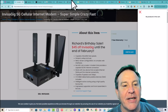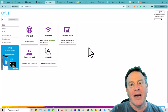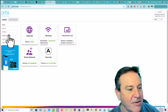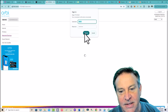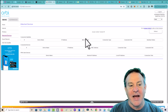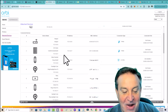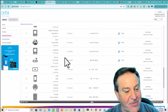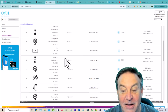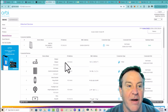I use the Netgear Orbi. It's quite a good unit. It is meshed, meaning I have different nodes around the house, and it will cover my whole house. Here I'm going to click on attached devices, log in, I suppose. And you can see that I have a whole host of different devices around my house, from servers to phones to all sorts of things. It covers everything. Doorbells, cameras, everything is all on there.